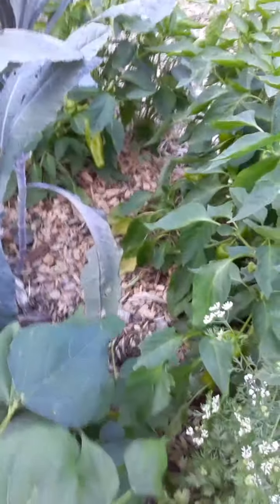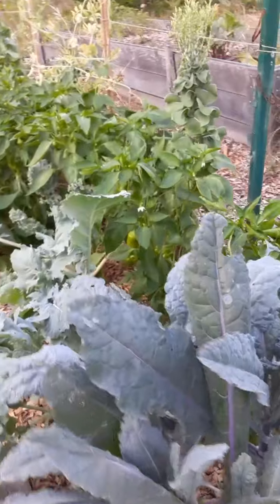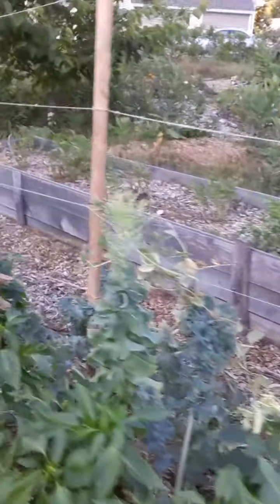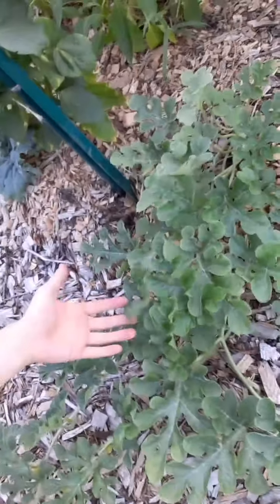Keep going down here. We got some more dry beans as well. This is some dinosaur kale, which has been doing fantastic. Alright, then there's a lot more peppers, dry beans, dinosaur kale. And on the back side, you can see strung up are some snap peas. And then this is just a stray watermelon plant. It's doing great.